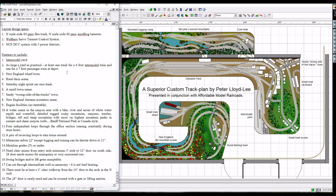The features he wanted to include were as follows: an intermodal yard. He wants the largest yard that is practical, including at least one track for a 6-foot intermodal train and one for a 7-foot passenger train at the depot. He wants a New England wharf town. He wants a rural farm scene. He wants a Saturday night sprint car racetrack. He wants a small town scene.